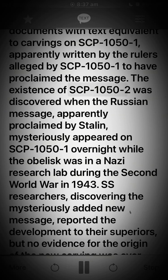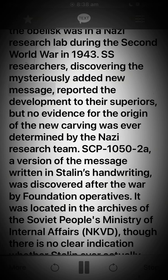The existence of SCP-1050-2 was discovered when the Russian message, apparently proclaimed by Stalin, mysteriously appeared on SCP-1050-1 overnight while the Obelisk was in a Nazi research lab during the Second World War in 1943. SS researchers, discovering the mysteriously added new message, reported the development to their superiors, but no evidence for the origin of the new carving was ever determined by the Nazi research team.